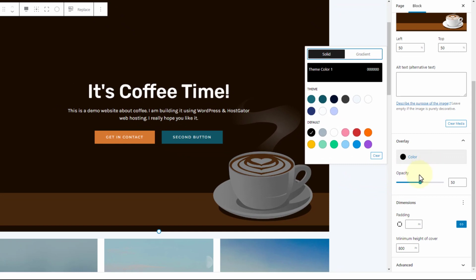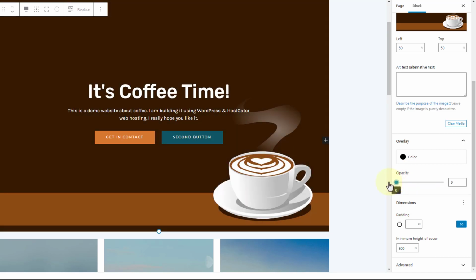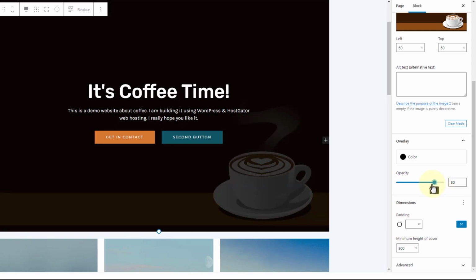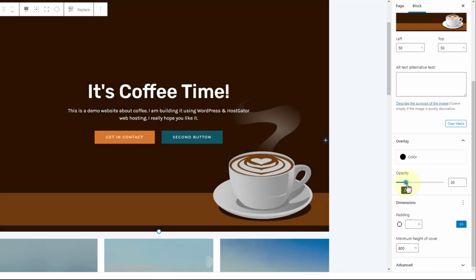Then under this we'll see it says opacity, which at the moment is set to 50%. But if we change this to 0, it'll turn the overlay off, and then if we turn it to 100%, it'll become a solid colour. Personally, I'm going to set mine to 20%, but you can set yours to whatever you like.